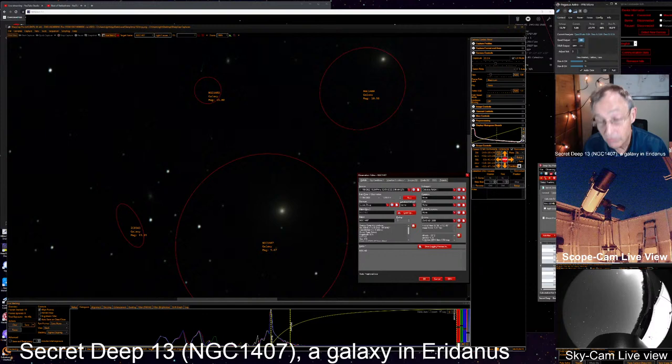NGC 1407 was indeed a bright glob with glow all around it. NGC 1400 was in the same frame, as was NGC 1402 and IC 0343. Just put those in parentheses, since we're not really observing those there in our little frame.